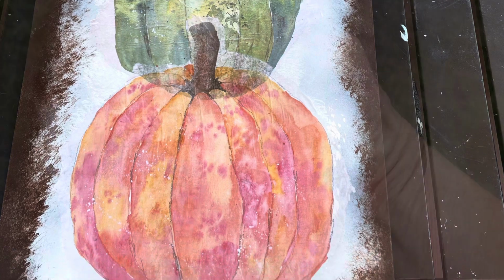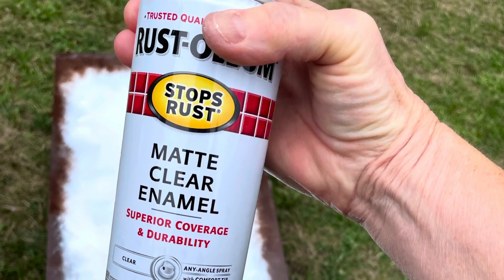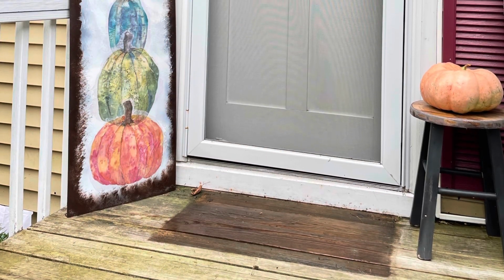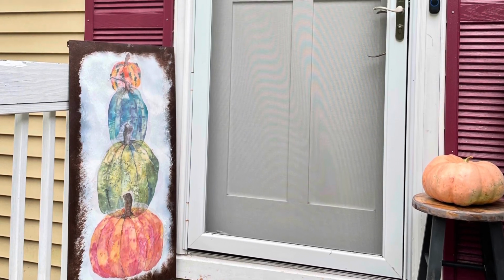So I did go over it with the Rust-Oleum and put a couple coats of that over it so that I'd be able to keep it on my front steps. And here it is with one of those lovely pumpkins and a simple wreath. And that is all there is to it.